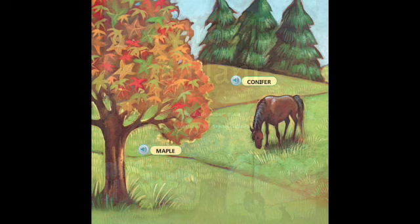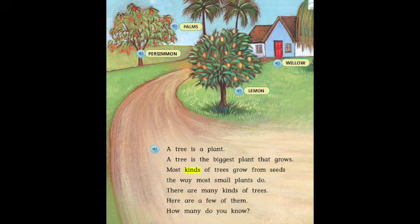Maple, conifer, palms, persimmon, lemon, willow. A tree is a plant. A tree is the biggest plant that grows. Most kinds of trees grow from seeds, the way most small plants do. There are many kinds of trees. Here are a few of them. How many do you know?